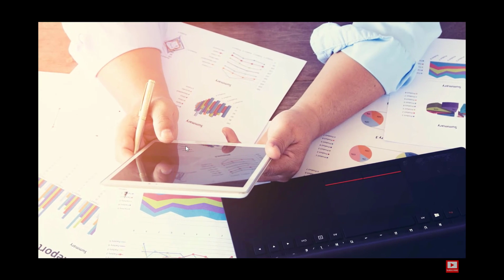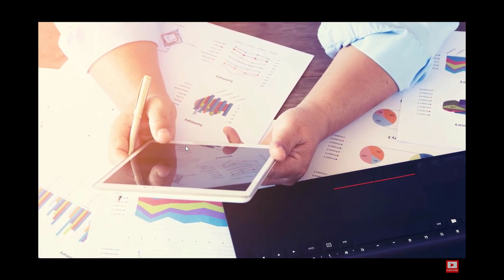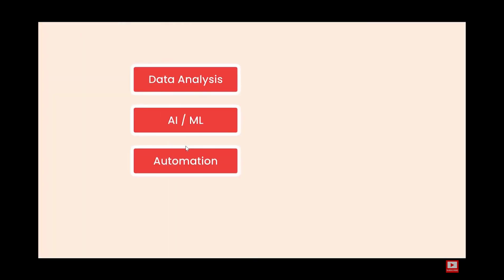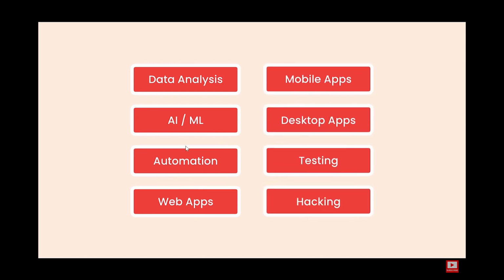So you don't have to be a software developer to use Python. You could be an accountant, a mathematician, or a scientist and use Python to make your life easier. You can also use Python to build web, mobile, and desktop applications, as well as software testing or even hacking. So Python is a multi-purpose language. Now, if you have some programming experience, you may say, but Mosh, we can do all this stuff with other programming languages. So what's the big deal about Python?